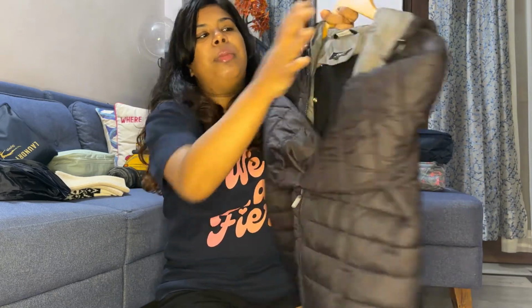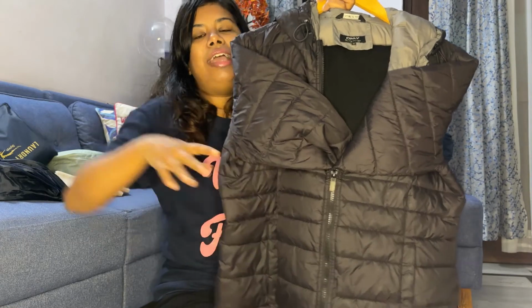So guys, this is the next jacket that I'm carrying. It's a neutral black jacket, and this is the jacket I wear the most. I wear this to my work and to all places. This is a really nice jacket I got from Only. This one was also for 4,000, I guess, and it's not a new purchase, it's an old purchase. It's almost a year old now, or maybe more, but I absolutely love this jacket, and it just goes with everything.